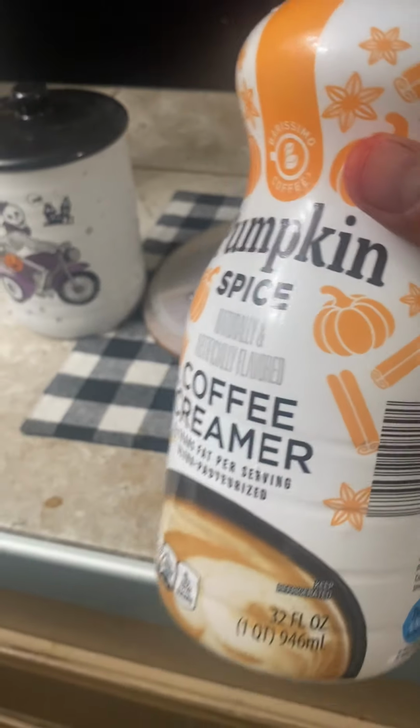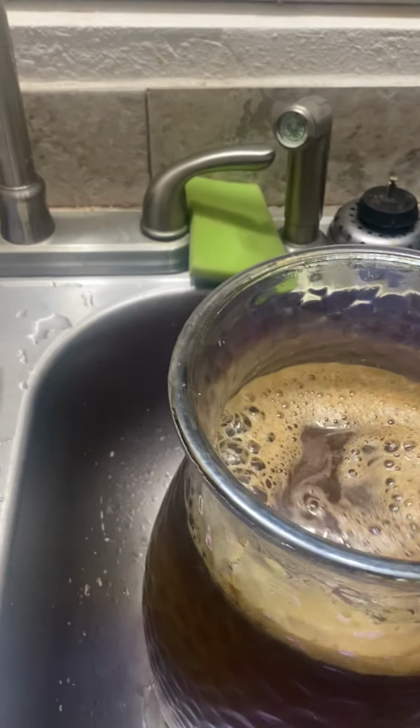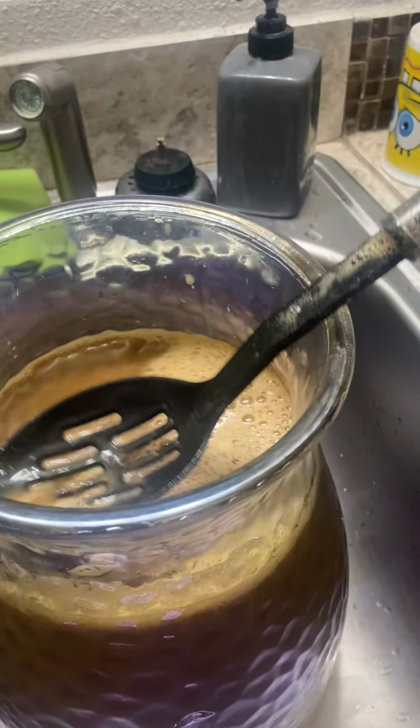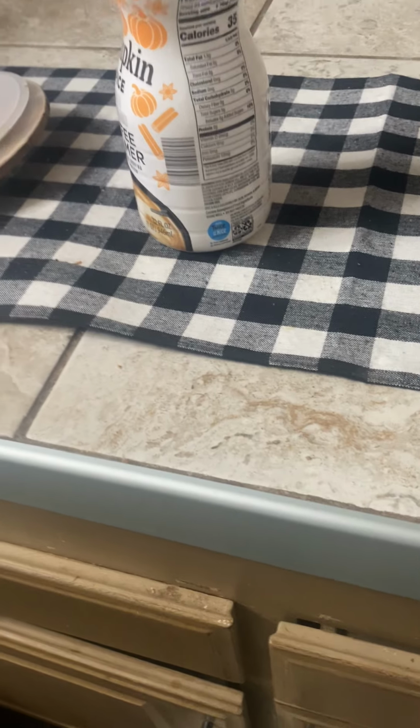This one was kind of halfway filled, so I'm going to use a little bit of French vanilla just to compensate for the time being. Get your spoon and mix it up a little bit and just watch that magic happen. Oh yeah. Okay, yeah, we got some French vanilla.